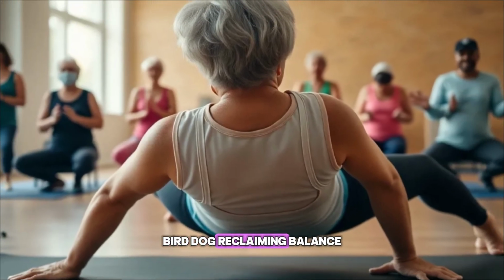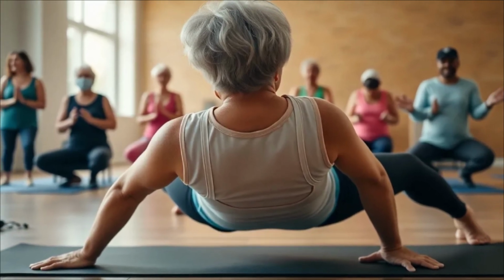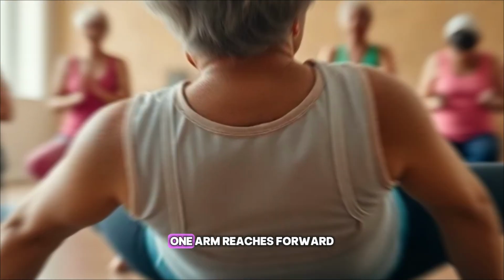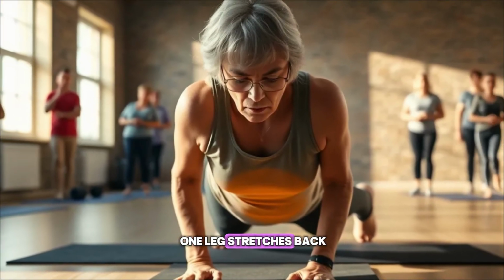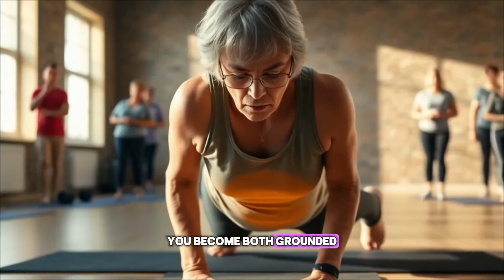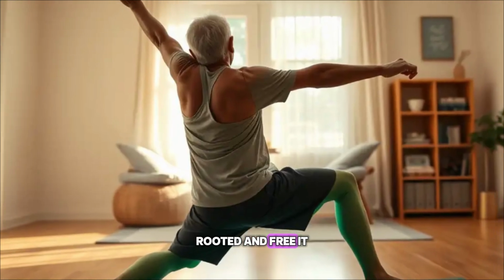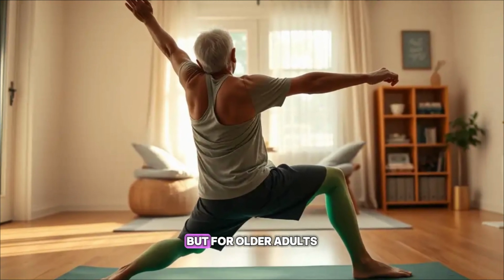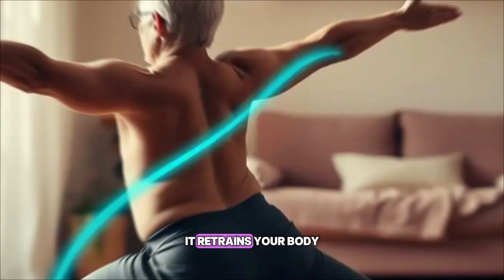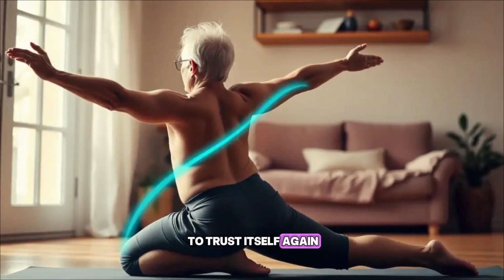Bird Dog. Reclaiming balance and coordination. The bird dog is a movement of quiet elegance. One arm reaches forward, one leg stretches back, and for a moment, just a moment, you become both grounded and lifted, rooted and free. It might look simple, but for older adults, this gentle exercise holds a secret. It retrains your body to trust itself again.